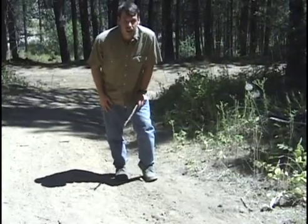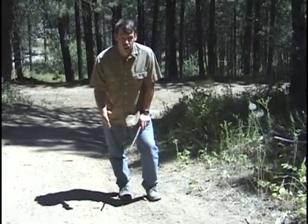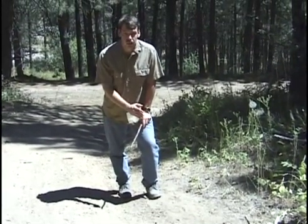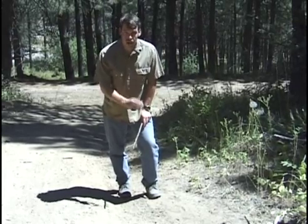One thing I like to point out is that when you're following tracks and sign, you're going to want to stay to one side of it. You don't want to step on your ground sign. You want to conserve it. That way later on, if you need to record it or you need to go back to it, it's still there.